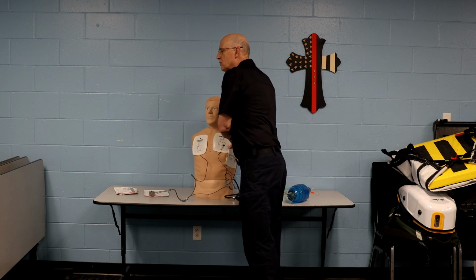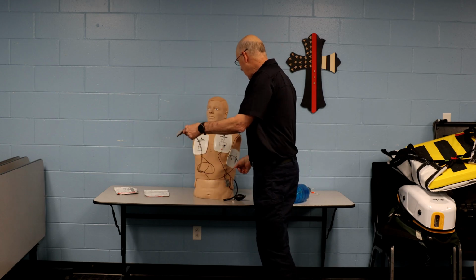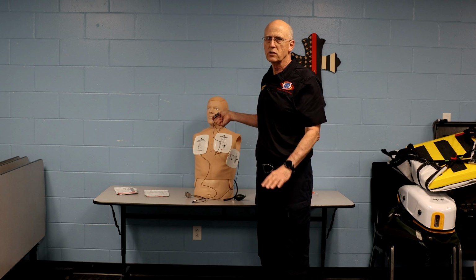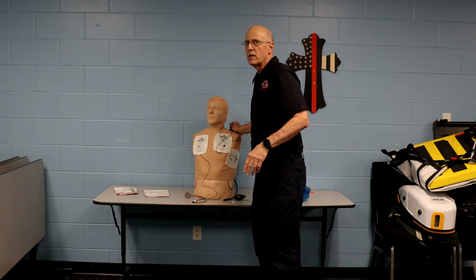Because if after 3 shocks the patient's still fibrillating, we're going to transition to using the second set of pads, the anterior-posterior pads, for all future shocks. So it's going to be 3 standard shocks, patient still in VF or VT, we're going to use the second set of pads. So as part of our handout, you will see some graphic placement of where those go.